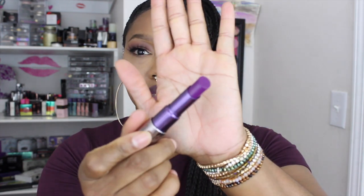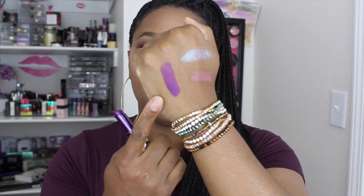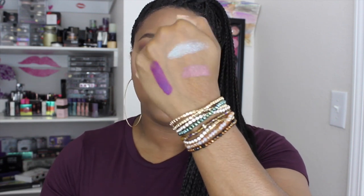But then the next one that I picked up is called Speedball, and this one is a purple. You guys know that I love purples. So here is how Speedball looks. And then of course I am going to go ahead and swatch this one for you all as well. But again, it's just a really, really pretty and really pigmented purple at that. And I just thought those shades were absolutely gorgeous.